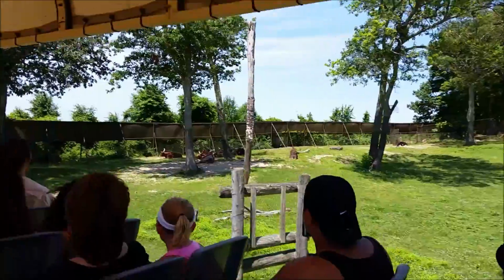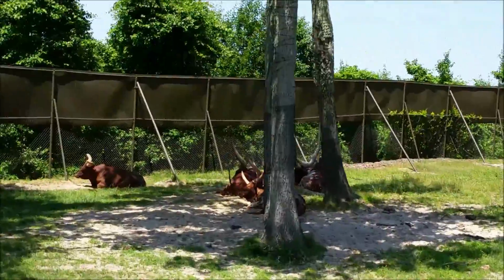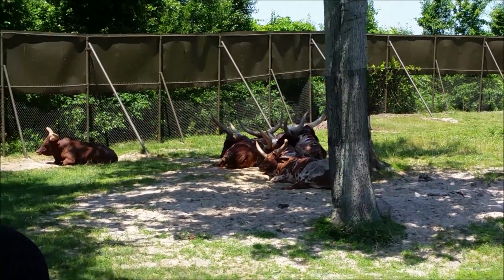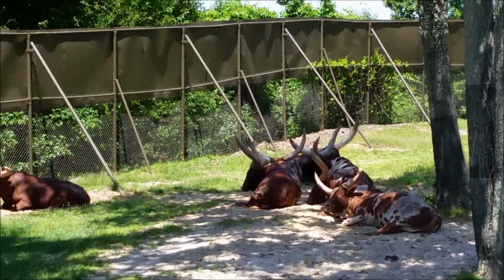Collie cattle. So known as the Watusi cattle because they were domesticated by the Watusi tribe of Africa. Those big horns they have on their heads can grow to 6 feet wide from tip to tip. That's taller than me.